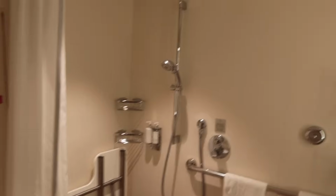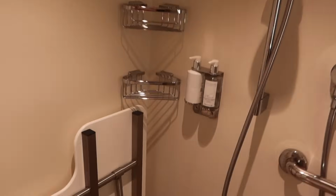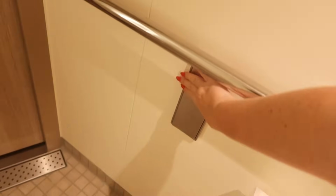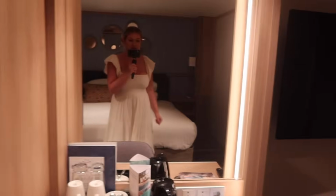automatic door, come in. It's a full wet room. So we've got emergency cords, we've got a little seat in the shower here, we've got White Company toiletries, a lovely shower that goes up and is adjustable height, we've got towel rails all the way around, nice sink, grab rails the whole way around, and then if you want to get out, and then you come out.